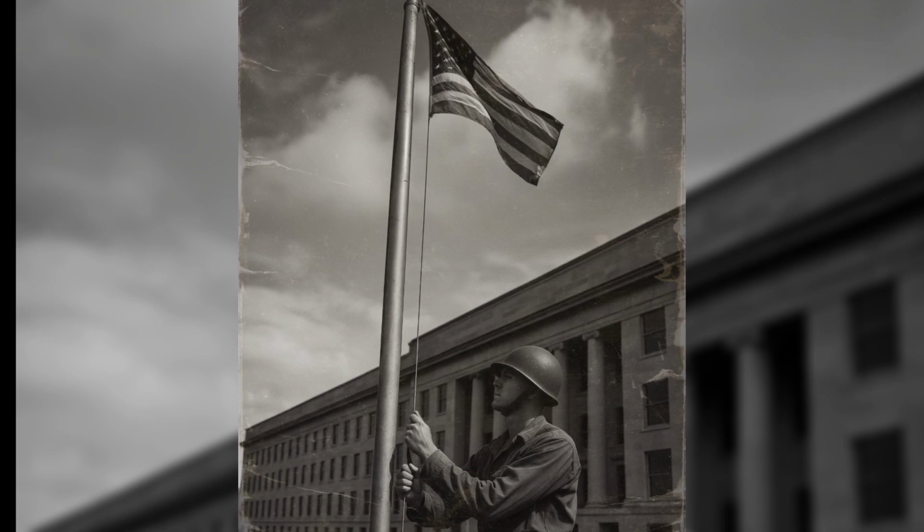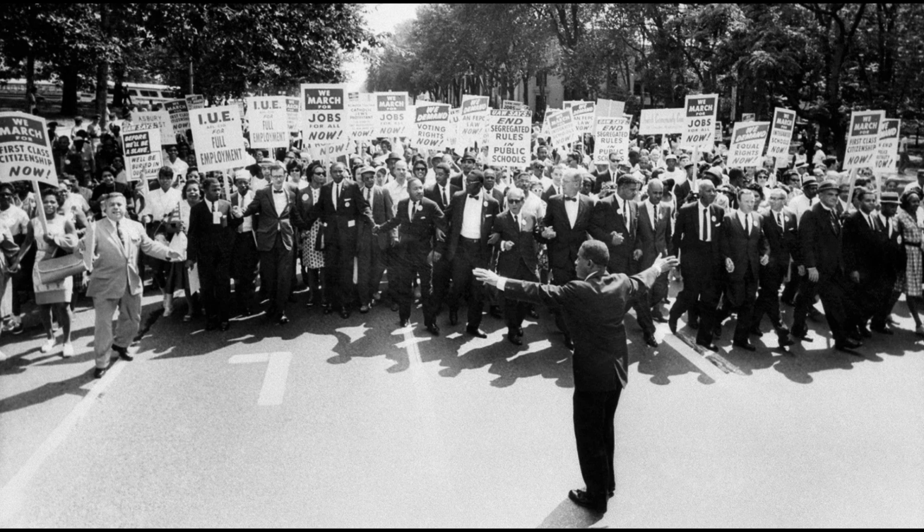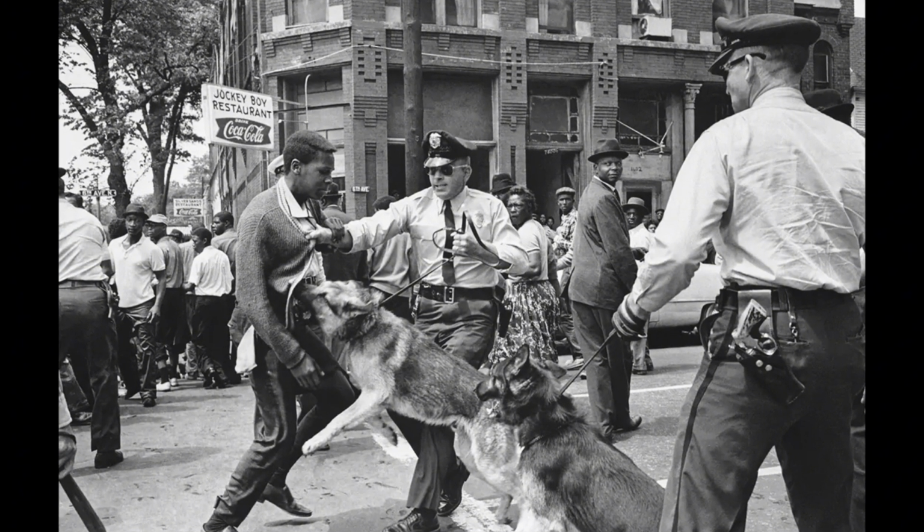Why? At the time, Virginia's Jim Crow laws mandated racial segregation. That meant separate restrooms for black and white employees. Ironically, Roosevelt had banned such discrimination in federal workplaces, but the architecture was already set in stone.